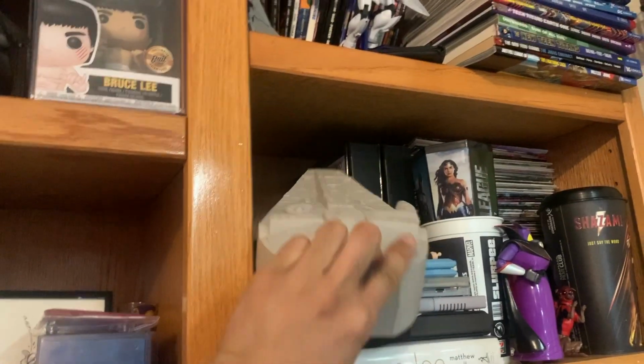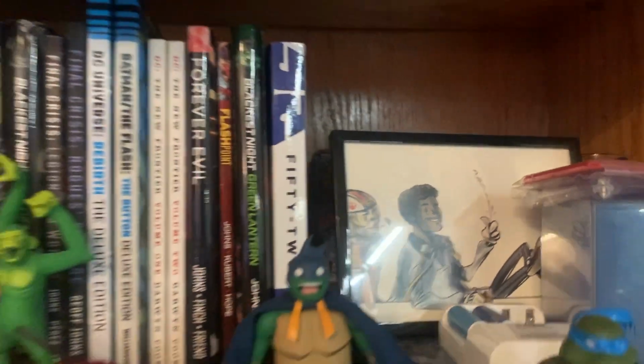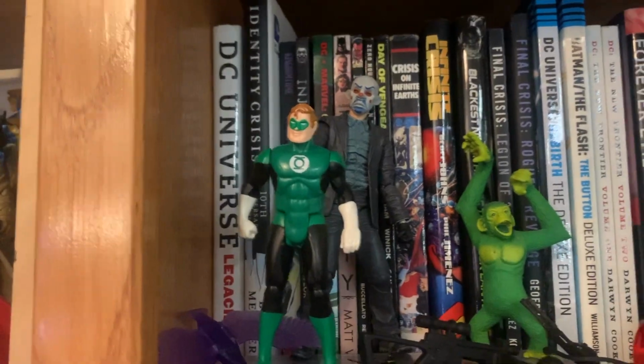This is a cup, actually a souvenir cup, random Zurg, Orlando print from Newligan, Michelangelo as Batman, DC Superpowers Green Lantern, which I actually got at a flea market a few weeks ago for $2.